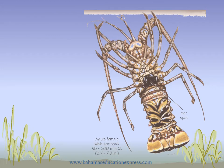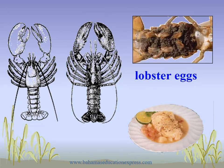The lobster or the crawfish. Here we have the male and female lobster. And here we see the female lobster with the eggs. And there is a dish prepared with the lobster.